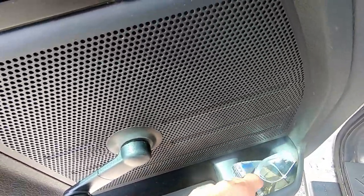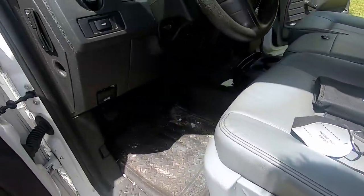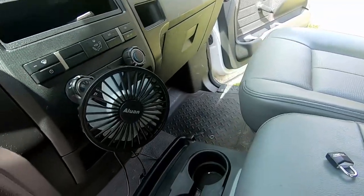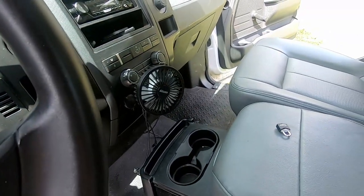Yeah, I just need a vacuum. I need a vacuum, basically. I'm gonna try sweeping all this out. But definitely not gonna be able to get anything without a vacuum. So I'll be back once again.